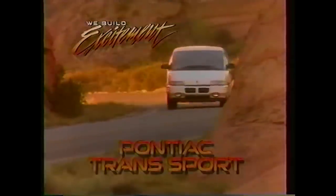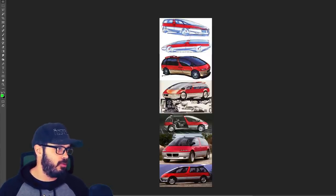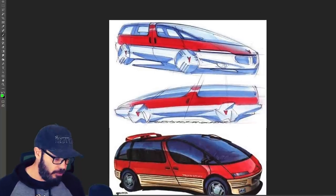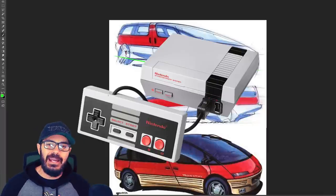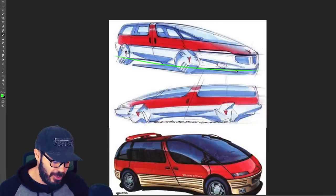We build excitement, transport. This is actually the concept of the Pontiac Trans Sport, and this was introduced back in 1986. The concept itself was a pretty futuristic design. It didn't look like anything on the roads at the time, and it even had a Nintendo 8-bit system built in for the passengers, which I think is really cool.